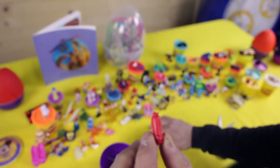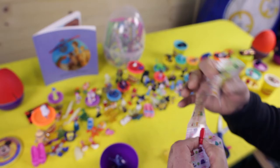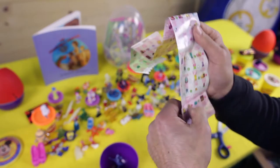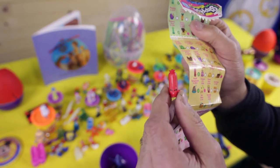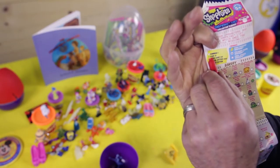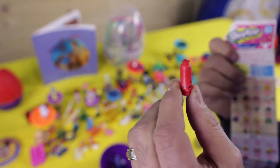What is that? Looks like a little hot dog? Let's find out. We'll go to our pamphlet, which shows all over here. Spaghetti. And we know what green means. Green means rare. My daughter's gonna love this one. It's a rare one.